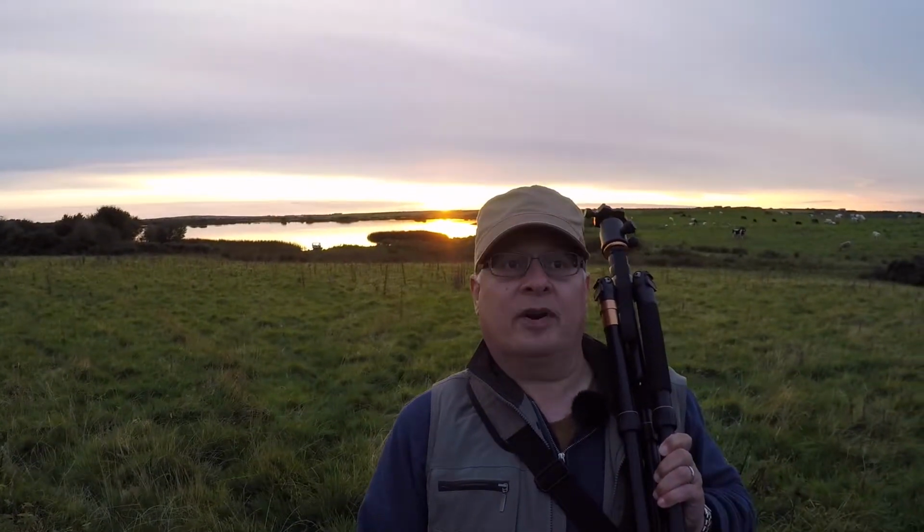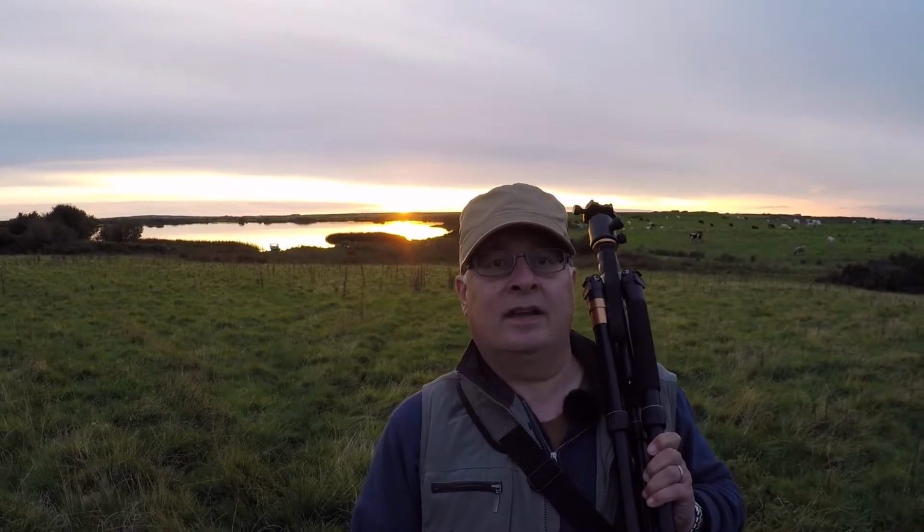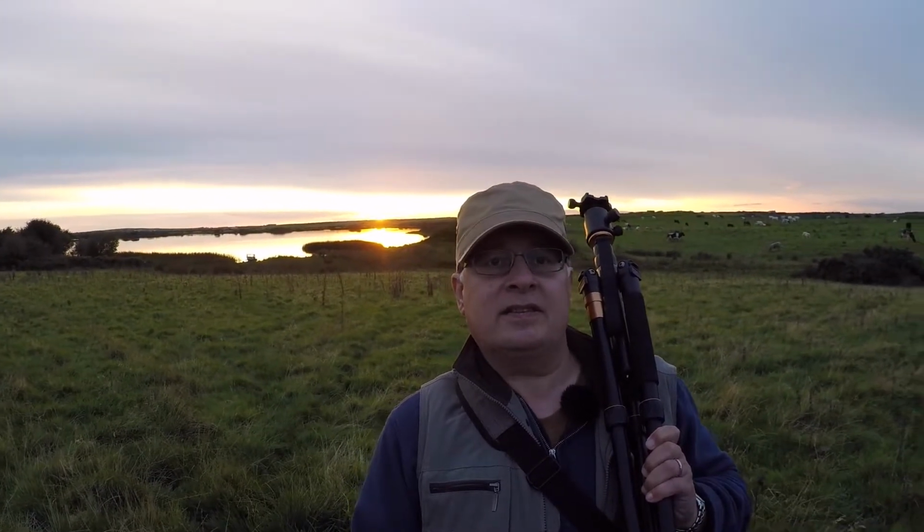Well, this is a bit impromptu. I looked out my window and it looks like we might get quite a decent sunset tonight. I'm just walking down to where I moor my boat on the fishing lake near where I live. I hadn't really planned to go out tonight, but because it's only a 2 minute walk just across the fields, I'll show you where I'm heading. It's down there to where I keep my boat moored, and we'll see if we can get a decent sunset.